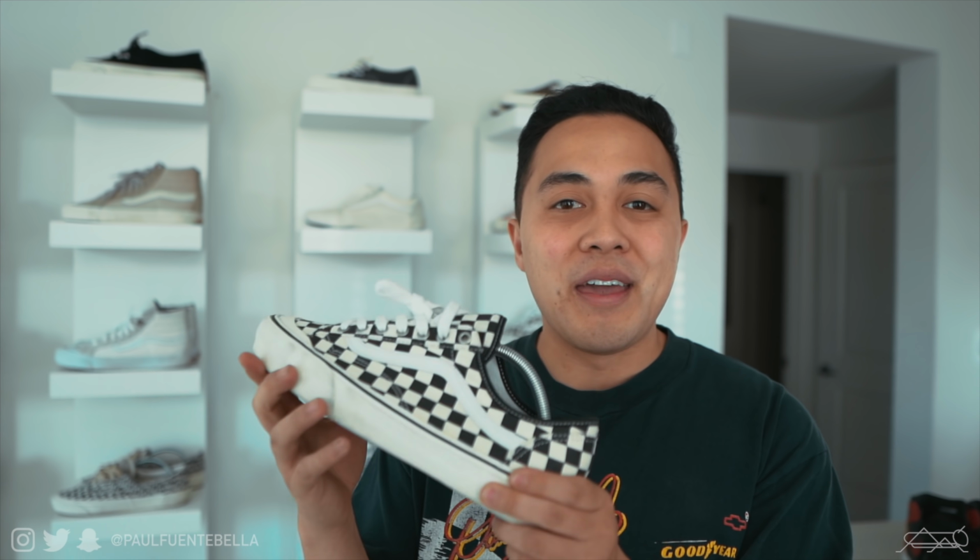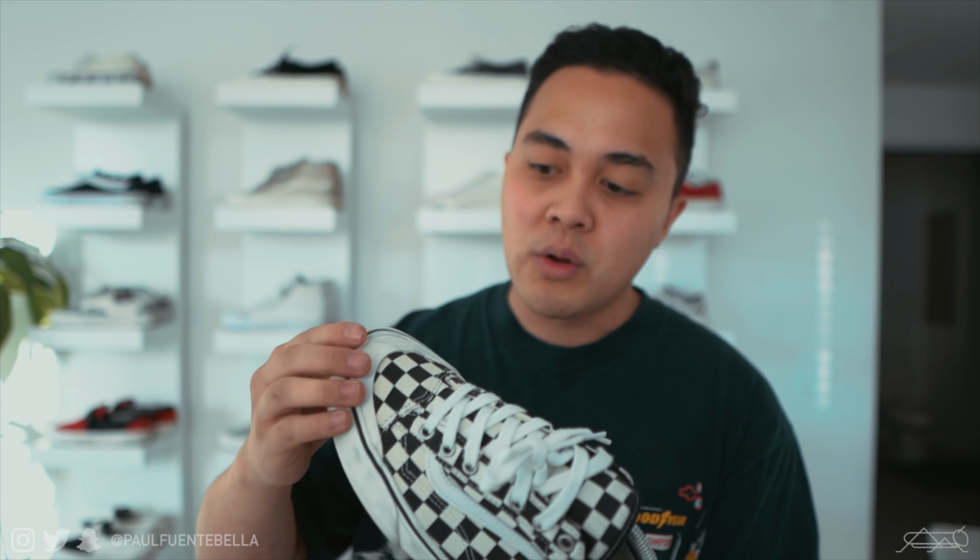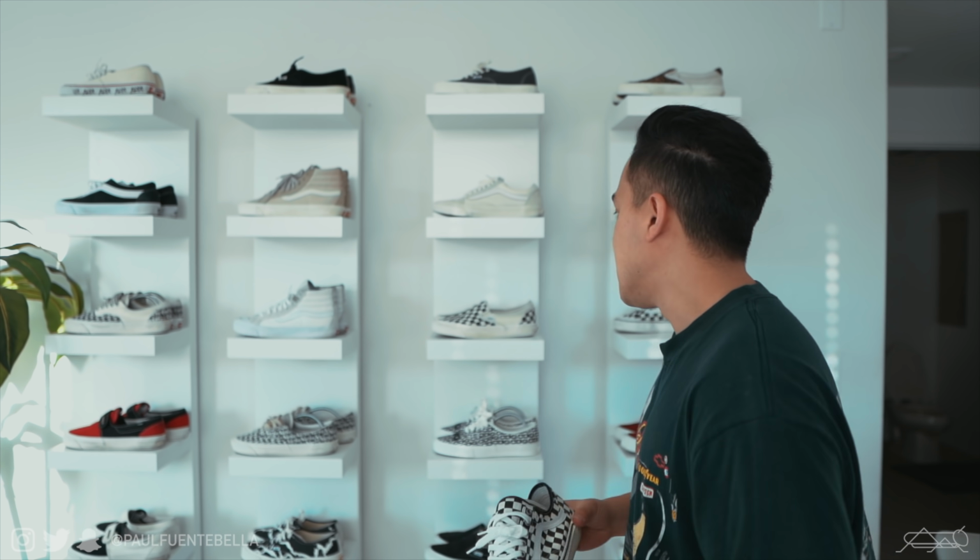Next up, we have the Style 36 Decon. Now, these are honestly one of my favorite sneakers. I wore these a ton this summer. Just a really, really clean sneaker. I mean, obviously it's not clean right now just because I really wore these into the ground. What I love about these is the really, really high foxing. It's almost exaggerated. But yeah, the Style 36 Decon, very good sneaker.